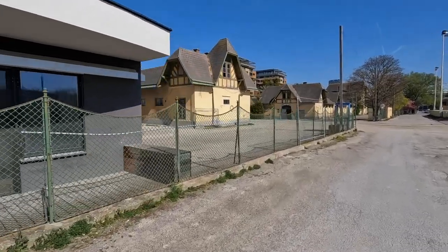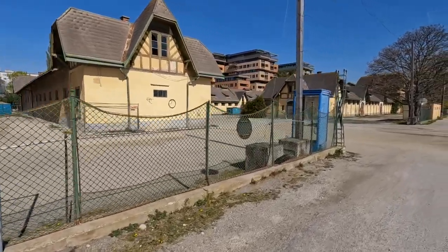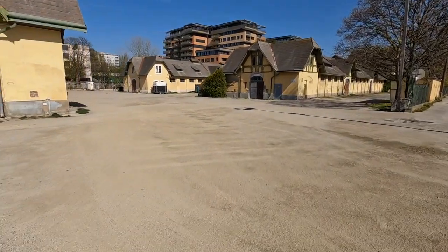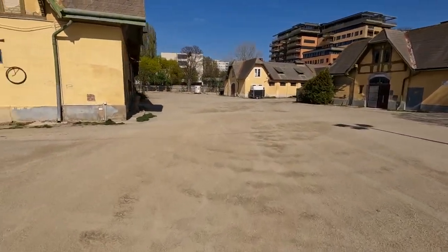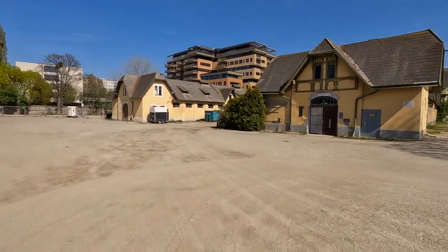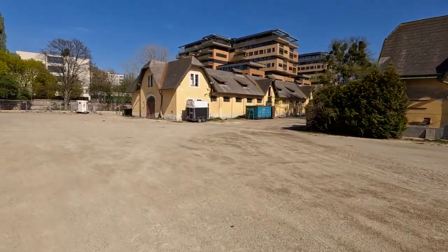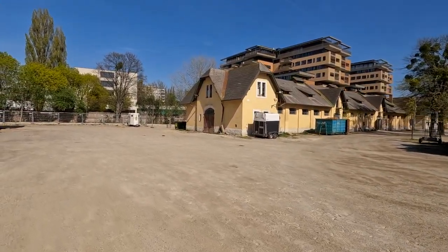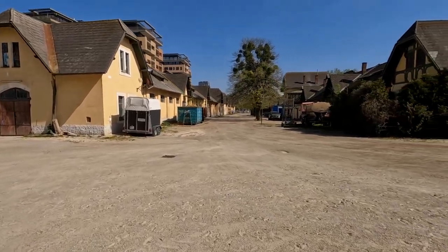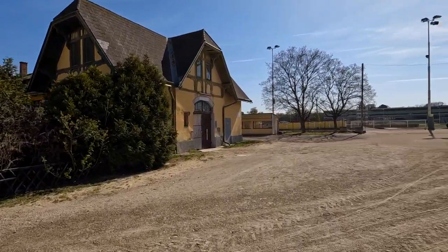Okay, so everything is empty. Lost places. Nobody here. Let's go a little bit inside and see if there is anything here. Interesting. See, there used to be horses inside, but as you can see, nothing here anymore. This is all history of the past.